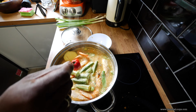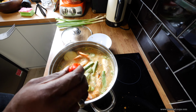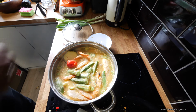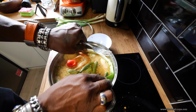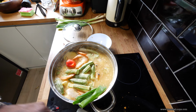Drop our pepper. Got to be very careful because we don't want the pepper to burst. We don't want it broken inside. We just want the aroma to move. So we'll just leave that on top, let it flow. Then we'll put our spring onions in, just like that. Spring onions, again, is just for flavoring.